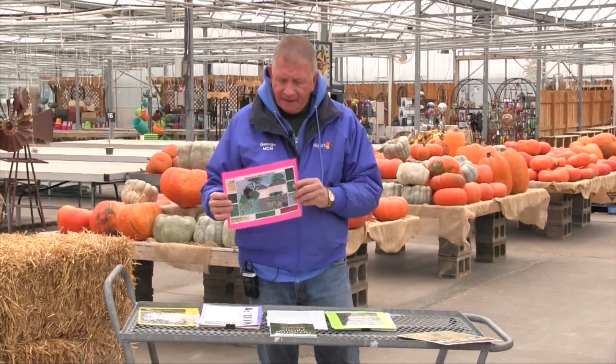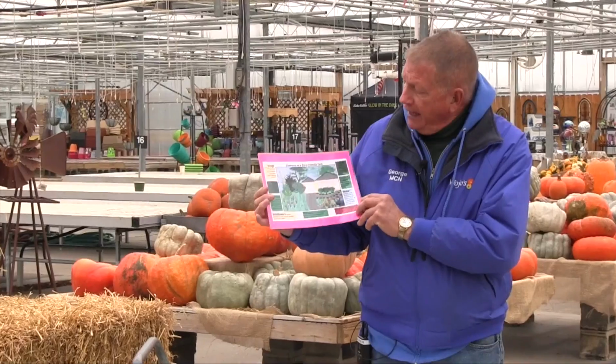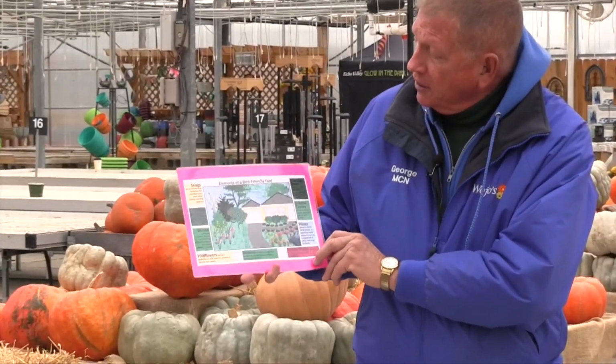At an earlier meeting of the bird watchers, a young lady from the Michigan Audubon Society, Rochelle Rourke, spoke of the elements for a bird-friendly yard.